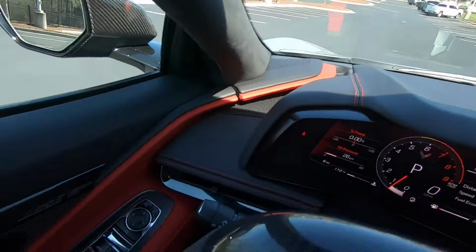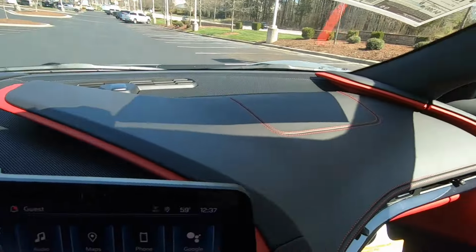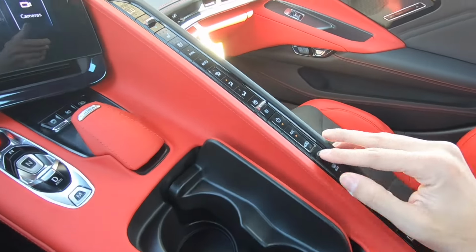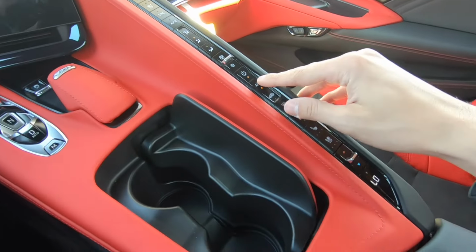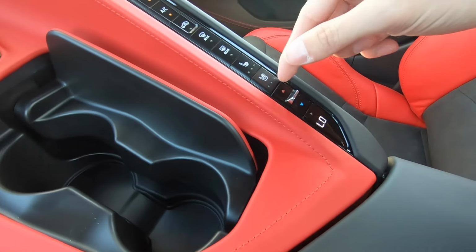Really cool interior design on this vehicle. Looks really good with all the red accents. You also do kind of have this fighter pilot looking stack right here. So that's gonna have your cooled seats, heated seats, all of your climate controls, and it's also gonna have your driver's side cooled seat and heated seat as well.